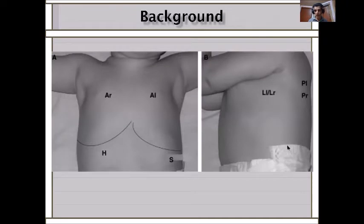Now, this is on a baby where you put your probe. You can see you have the right and left anterior areas. You have the area near the liver and the spleen. You have the lateral, and then you have the posterior.